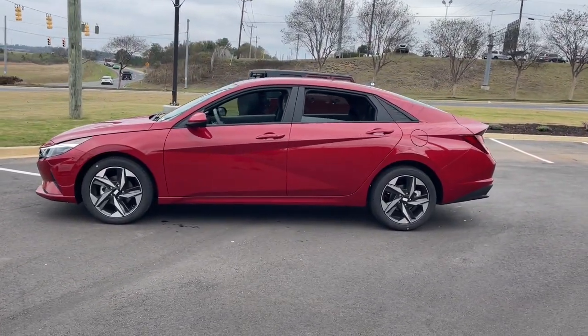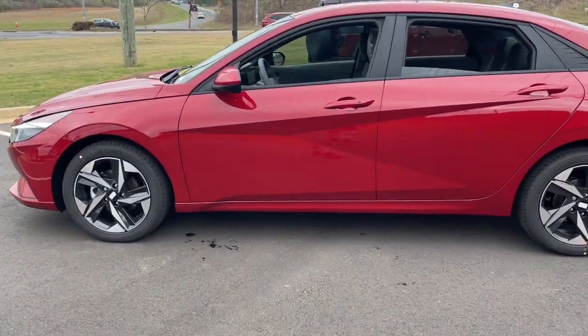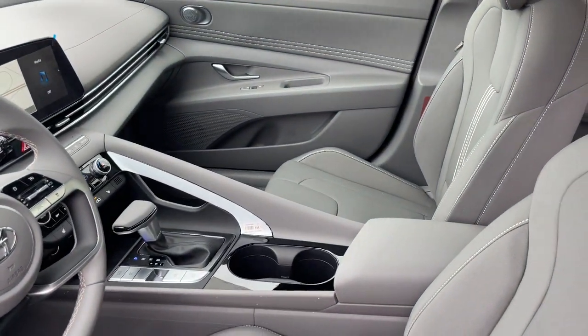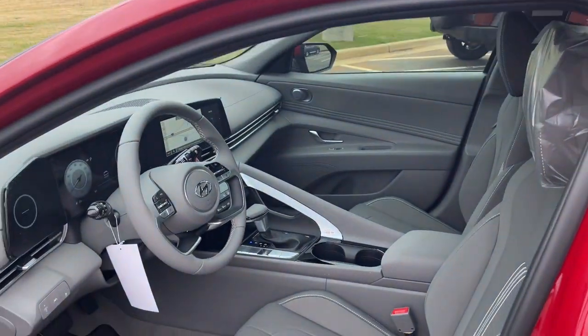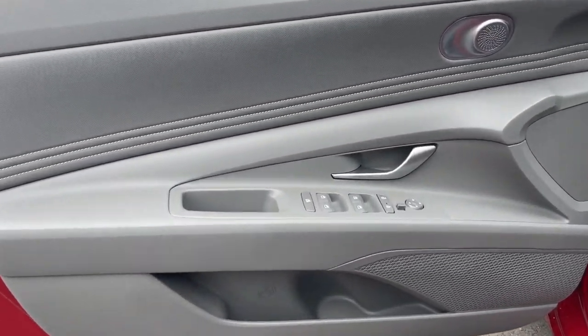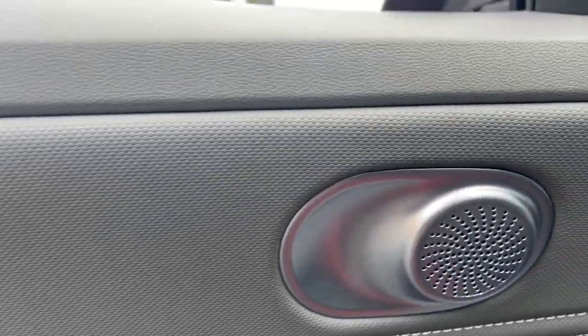an exceptional value. These are just some of the great options this vehicle comes with: keyless entry, satellite radio, aluminum wheels, electronic stability control, heated front seat, alarm, leather-wrapped steering wheel, dual zone AC, steering wheel audio controls, traction control.